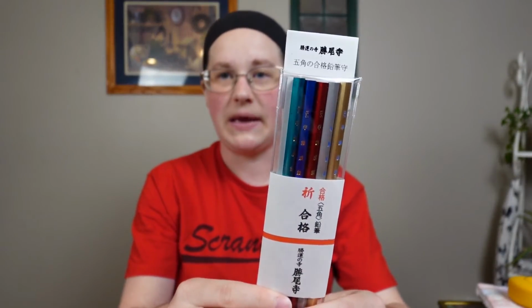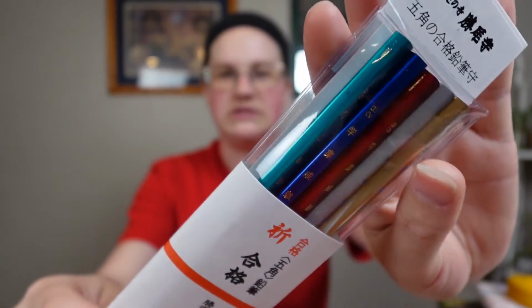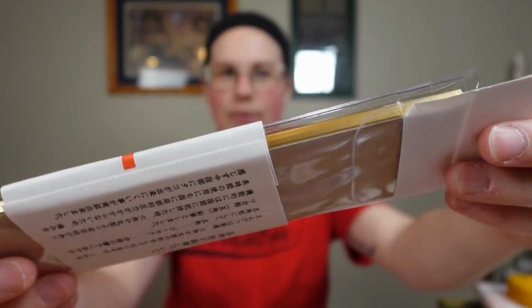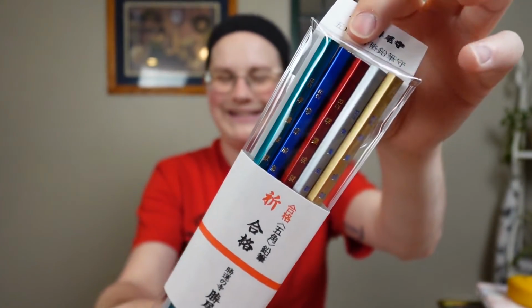They're holographic. And then I found these pencils at one of the temples. I don't know what they say, don't know anything about them, but I saw that they were pencils and I had to have them for my collection. Last time I counted, I had over 150 pencils. I'll need to add these and recount.